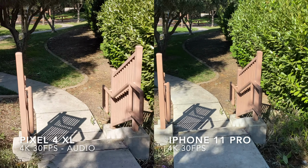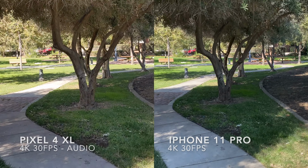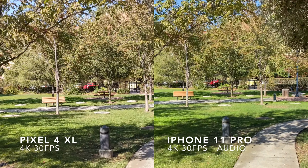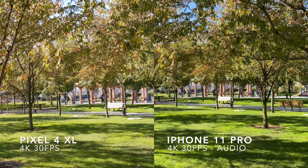And so again, stabilization at 4K. Both of these should be doing pretty well. The Pixel has always had great stabilization, and the iPhone 11 stabilization is fantastic at all resolutions and frame rates. And again, one last pan of the park here in 4K.